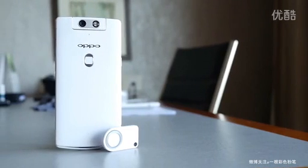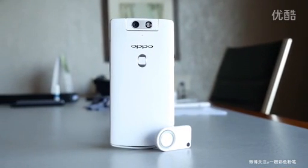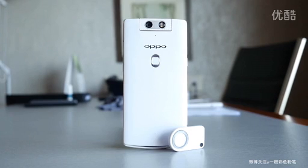What once was one of the biggest phones available in the market today, with a little bit of a quirk at the top, has shrunken down but has grown up in plenty of other ways.